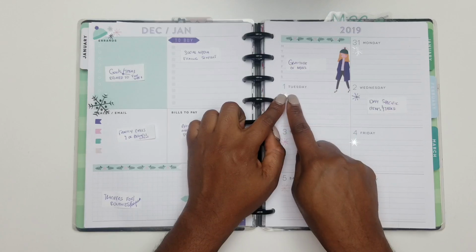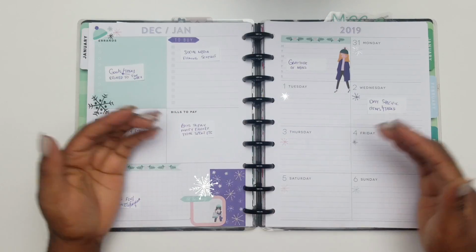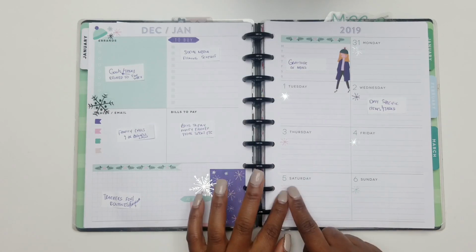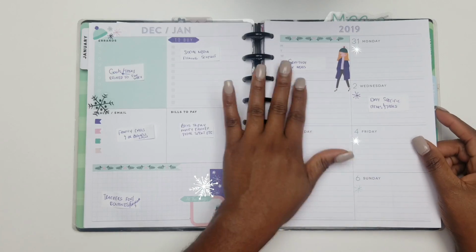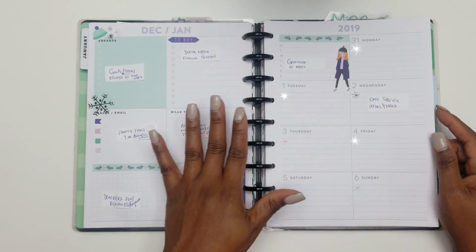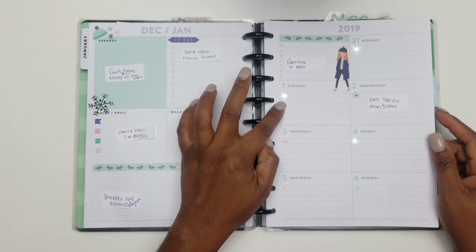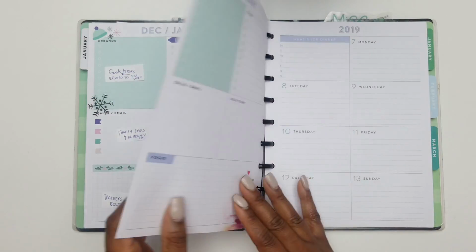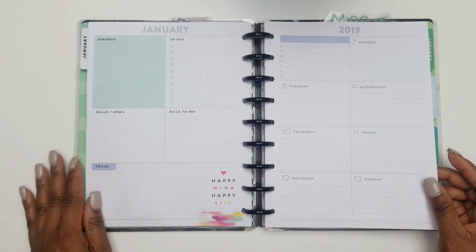Cleaning out the laundry room is supporting my bigger goal, which is decluttering and organizing the home. But I make sure that that goal is there for the day. And so that's my focus for this week. Every week I'll have a different area of the home that I'm focused on, as well as other goal items. But you'll see in the plan with mes. Now that's going to carry on for the rest of the year.